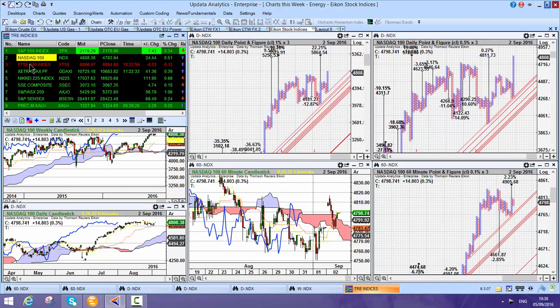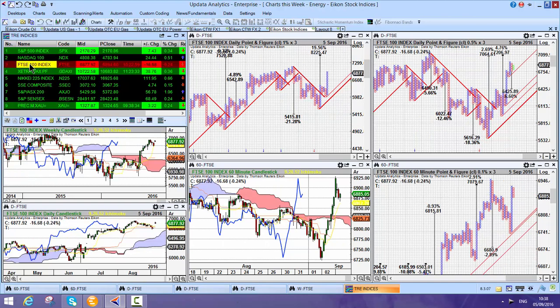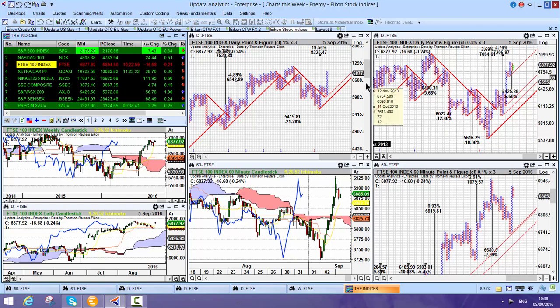FTSE this morning is only down very slightly, but bullish on the weekly, bullish on the daily, bullish on the 60-minute. Upside targets, we've got 2 and 4% in the short medium term, 20% in the longer term, so that's still to play for, and 3% is a shorter upside target. So FTSE back above that 7,000 level, we'd expect to see that, and that may well happen this week.